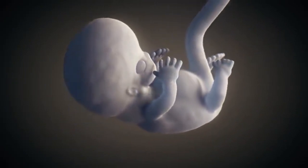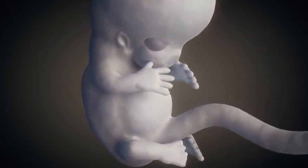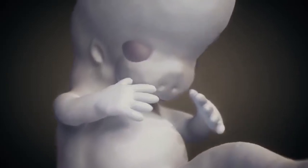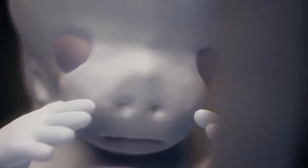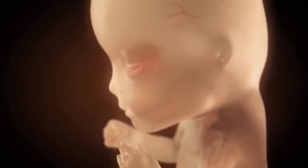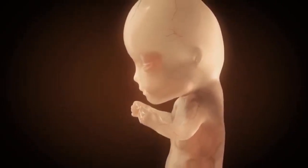The embryo is about 23 millimeters long by the middle of the 8th week. The legs will not lose their webbed feet until a few days after the hands. Embryogenesis turns into fetogenesis in the 9th week, and in the 3rd month, that is, from the 12th week on, the fetus already has a human-like appearance. The eyelids are closed. The skin is translucent.